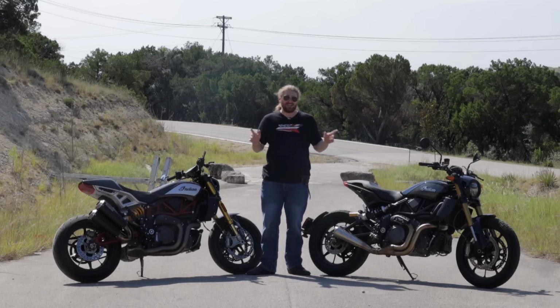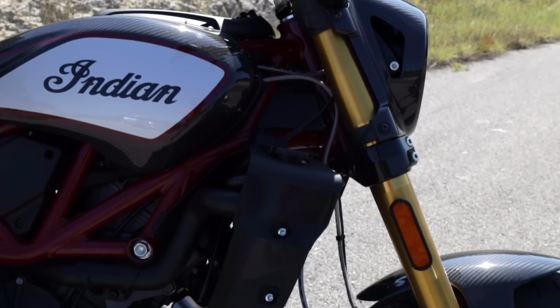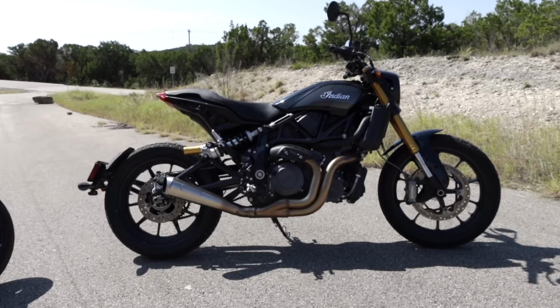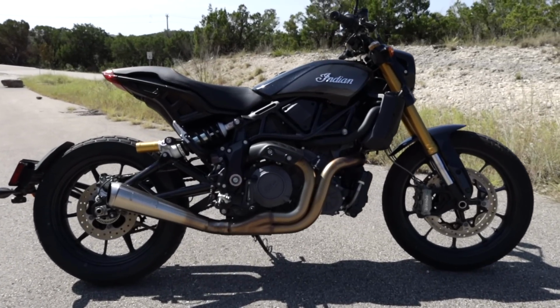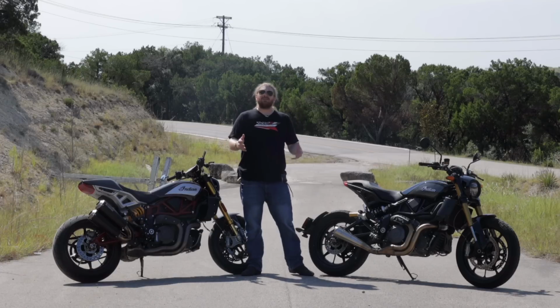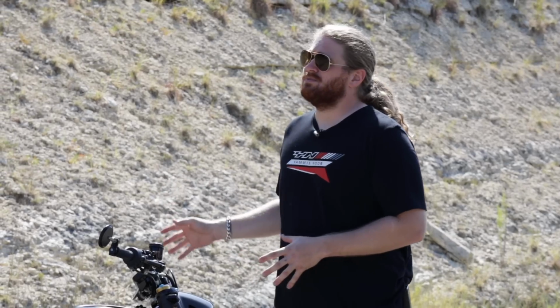Another big change in the handling of this motorcycle is it has an Öhlins fully adjustable front fork, 43 millimeters, and an Öhlins rear shock. This motorcycle is still fully adjustable in the back, still 43 millimeters, but it is only Sachs. It's not that crazy Öhlins setup. But for your average street rider, does it really make a difference? We're gonna find out.